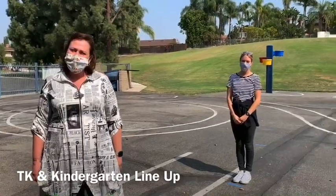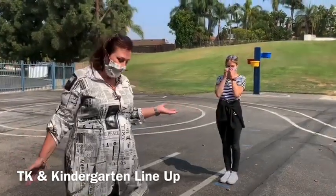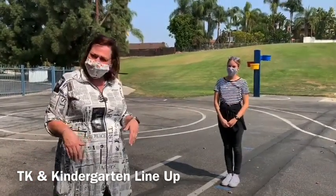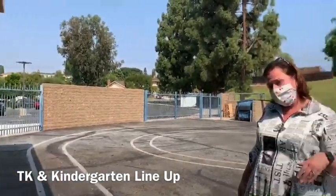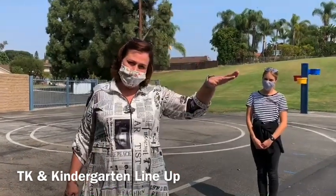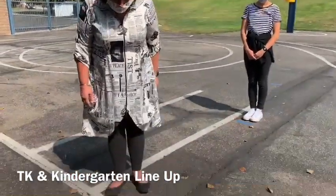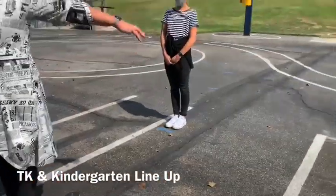Hi everyone, here we are in the TKK room playground. And we have to also social distance here. So your little guys are going to come through this gate, right? Our TK and our kindergartners, they'll come through here. Mrs. Goodman's group will be here. Mr. Down's right there. And again, we've got tape here where we're going to stand 6 feet apart in 2 lines.